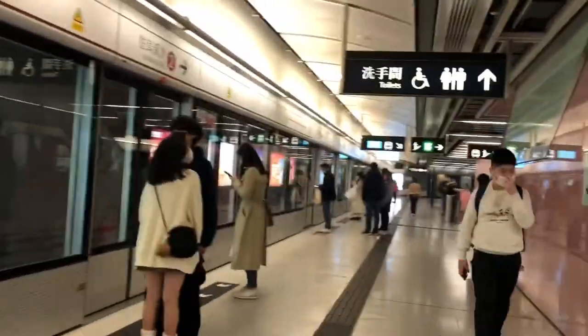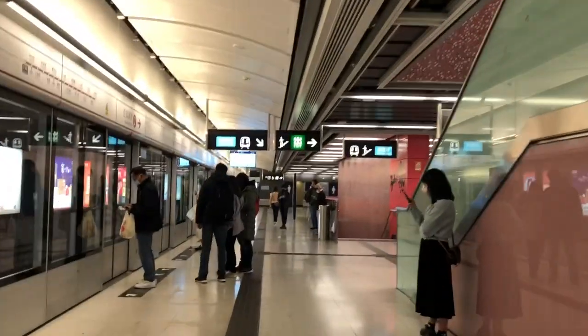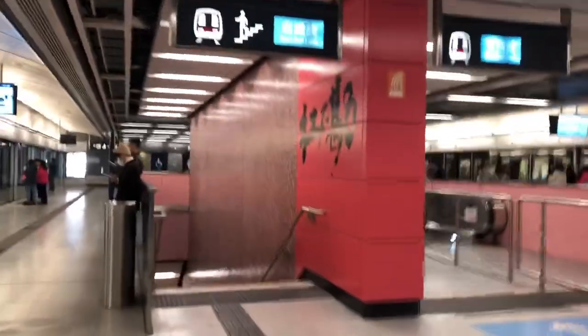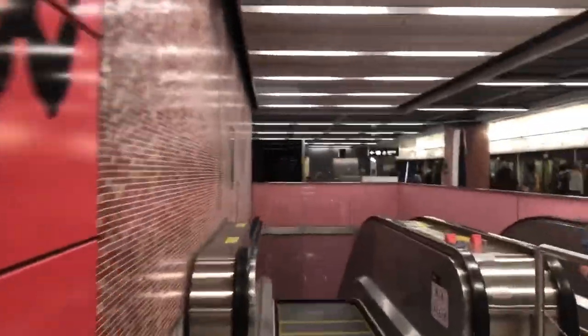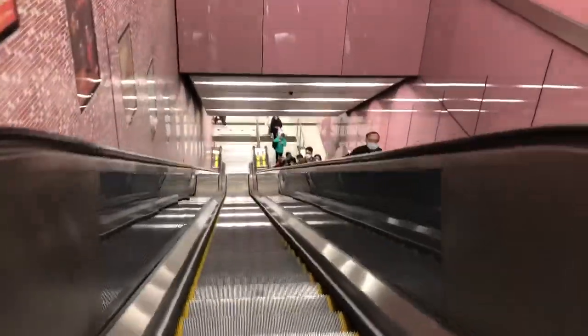Here's the Tuen Ma Line platform, with the toilets only on this level. There's the toilets over there, far at the end of the platform. That's basically it for the Tuen Ma Line. Let's head down to the East Rail Line platforms now. Not too much to talk about. The East Rail Line platform is very brand new. We just keep walking. Actually, you don't need to walk the stairs. Escalators here. So let's go down.